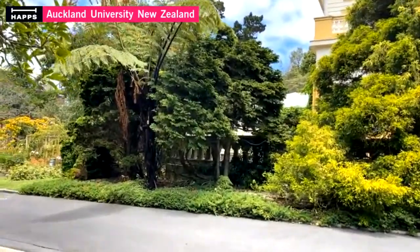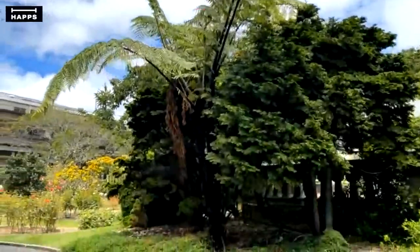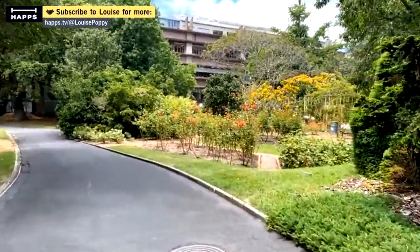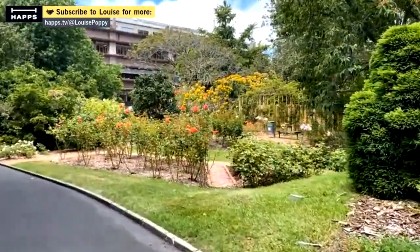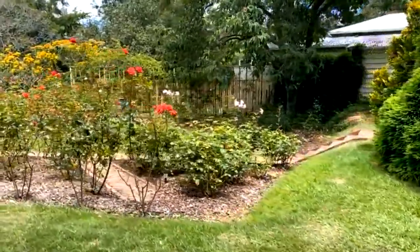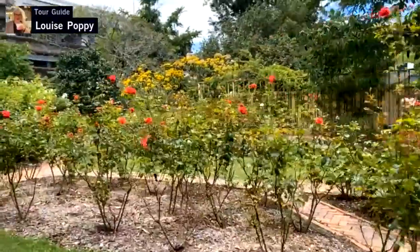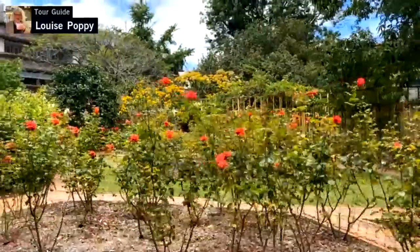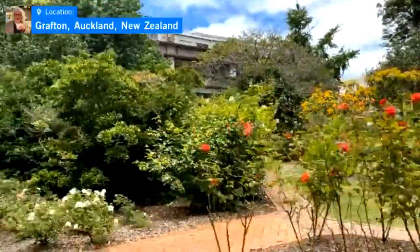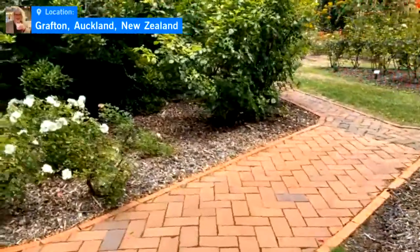The ladies are sunbathing. I think they're just relaxing. It's beautiful. Ferns. Oh, it's a rose garden. Nice. They used to have a kitchen garden here with all sorts of things in, but I suppose roses are easier for them to keep. Coming to the end. Nice yellow tree through there as well. Wow, it's really nice. Nice brick pathway.